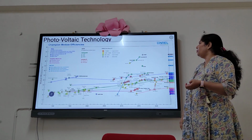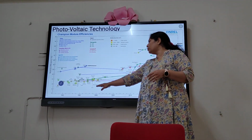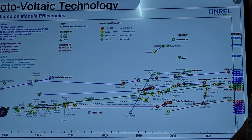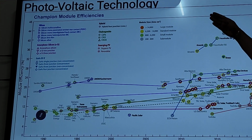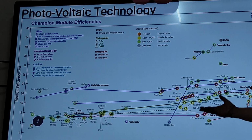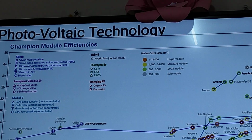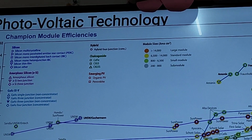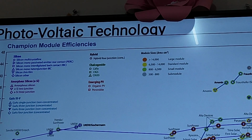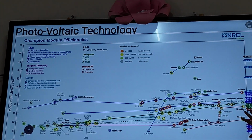If we talk about the PV technology or the module technology, this graph shows the evolution of the PV technology. We started from silicon modules, and we have different types of silicon modules. Silicon monocrystalline, polycrystalline modules, thin films, and then we move on to amorphous silicon, and then gallium arsenide. We have hybrid modules. We have organic modules. So different types of modules are there. This is a lab report.